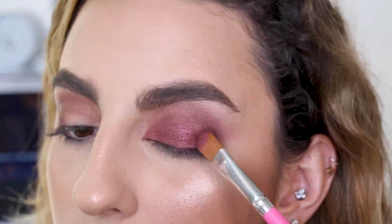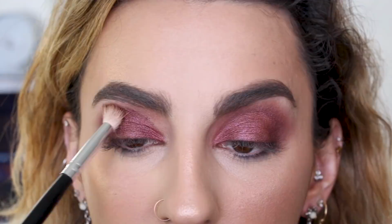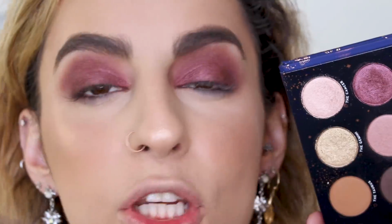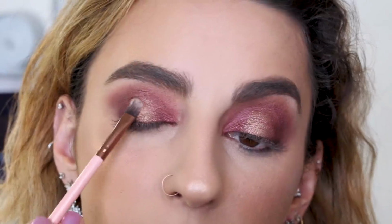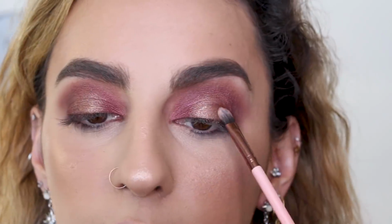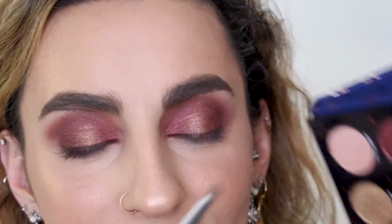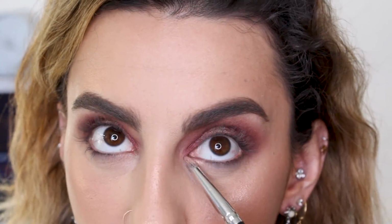I'm going to go into the Scorpio with a flat shader brush, and I'm going to put this all over my lids. With my Morphe brush, I'm just going to blend out all the edges so we have no harsh lines. I'm going to zhuzh this up a little bit. I'm going to take the Gemini on a smaller shader brush, and I'm going to pop this right in the center, to spotlight my eye a little bit. You can definitely apply this shadow wet if you want it to be more intense, but I just want a subtle glow in the center of my eyes. I'm going to take the Cancer on a small little pencil brush, and I'm going to apply this in my inner corners.